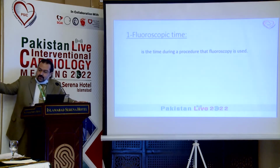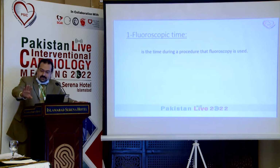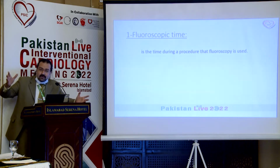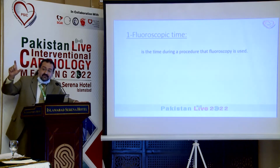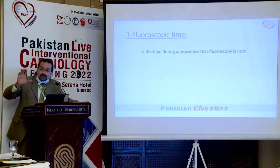So if you want to see the fluoroscopy time, it is going to be there, if you want to see the dose area product, you will see that, if you want to see the air kerma, it is there as well, and the new machines are also going to show you the skin of the patient which has been radiated. They'll show you different areas, and they'll show you which area of the skin has received the maximum amount of radiation.